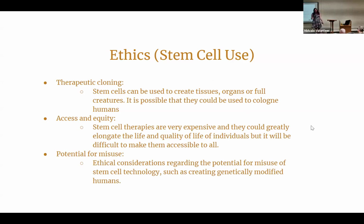There's also an issue of access and equality, right? A lot of these stem cells are going to be used for therapies in the future to treat diseases. And the main issue with stem cells is they're extremely expensive right now. Hopefully they'll get cheaper over time, as most new and emergent technologies do. But as things stand right now, it would be impossible for our society to allow everyone to get these therapies. Insurance would be too crazy expensive.